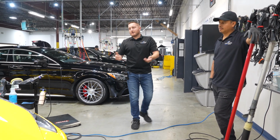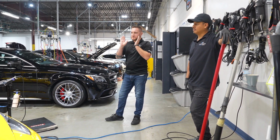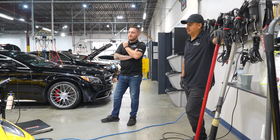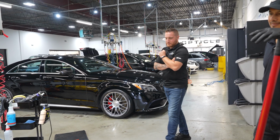I mean, yeah, ceramic coating gives it a nice gloss and makes it easier to wash, but the car just sits there. They barely even drive them. But this is gonna look good. They always do. All the cars that they drop off, they always come out perfect.